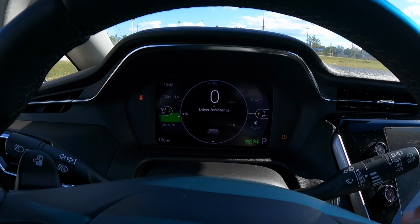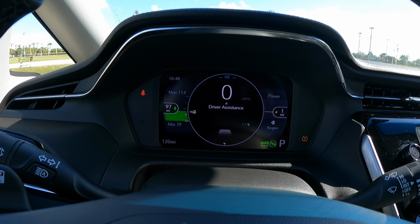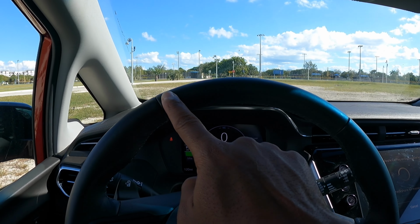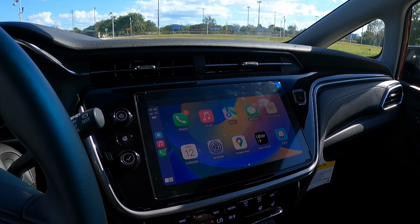Looking at this display here, front and center, it does show you your minutes into charge, or your range, your max range. There's also a power flow there, your driver's assistance tech. And I think for the 2023 model Bolt, you can get Super Cruise, and there goes the CarPlay right there. It starts up.